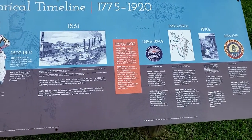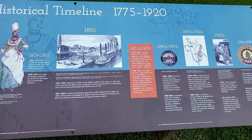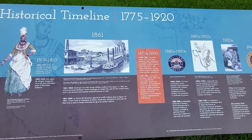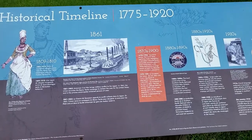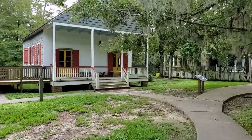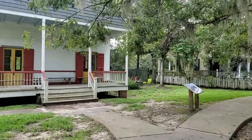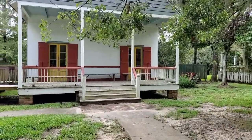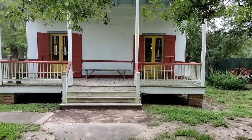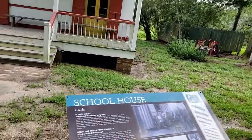1870s to 1900, Louisiana passes Jim Crow laws legalizing racial segregation in education, transportation, and public accommodations. Strict voting laws in the 1890s disenfranchise a large section of both the illiterate white and black population. One thing about living down here, not even 100 years ago, way less than 100 years ago, schools were still segregated. Everything was still segregated down here in the South. No joke. Even people my parents' age, and especially my grandparents' age, they all went through that. They all remember that.